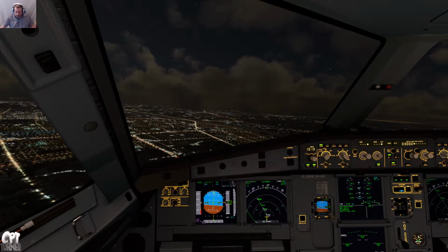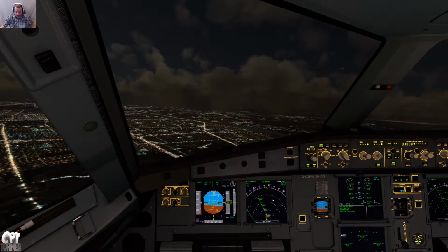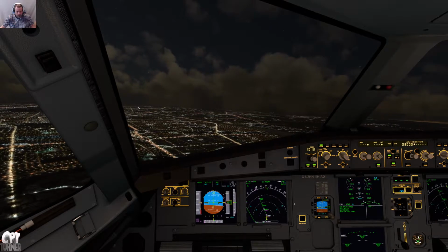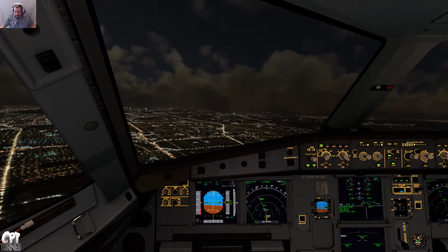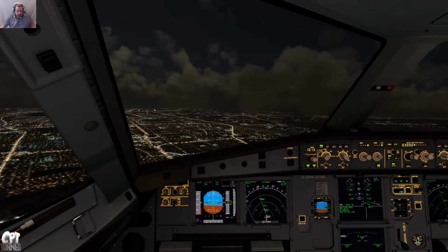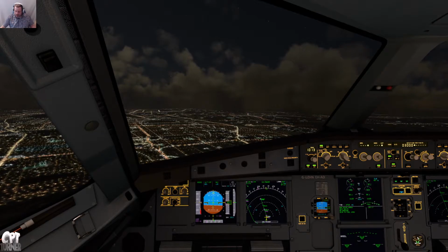According to my charts, it said I needed to be at 3,000 feet for the glide slope, so when I put the flight plan in, it kept me at 4,000 here. Trust in that. So I'm going to get ready in a moment and put the approach hold on. I'm not sure at what point I will disengage the AP1.